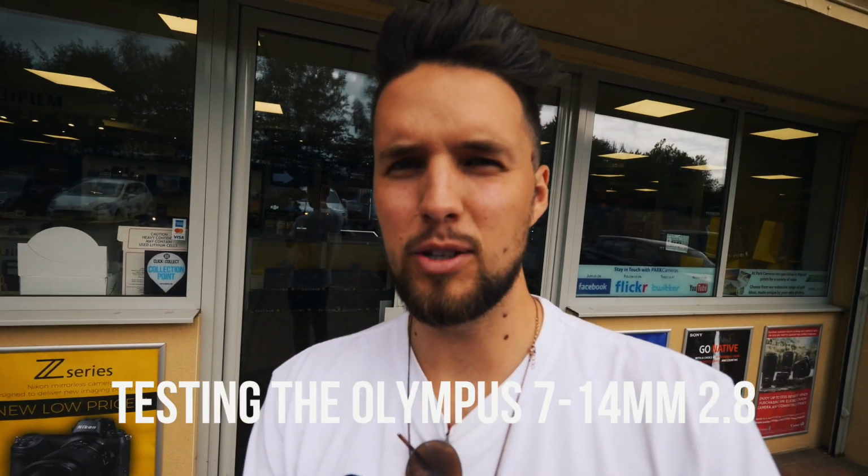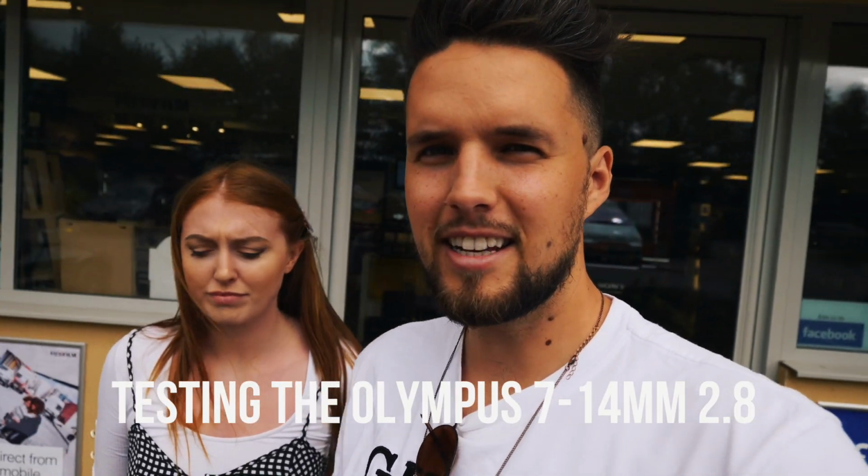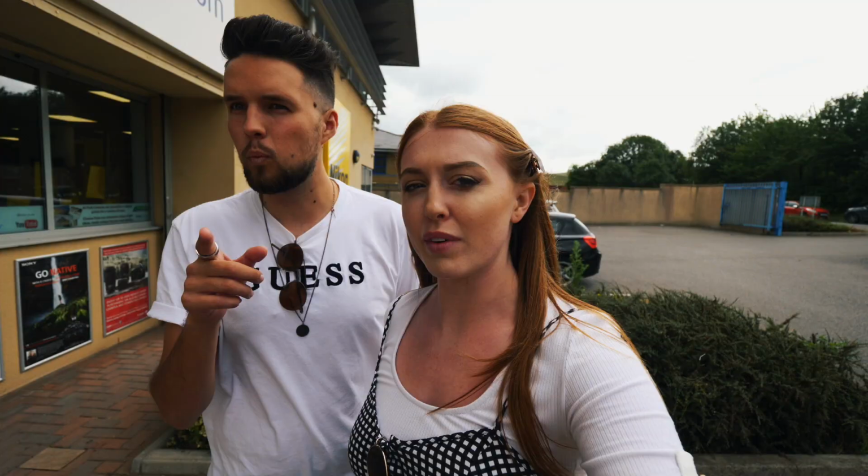Alright, little test with the autofocus. This is the potential new lens. A little bit heavier, it's a little bit weightier. Let me just try. But the wide stays, it looks almost wider than that. It is heavy. So yeah, it's going to be so much better in low light.